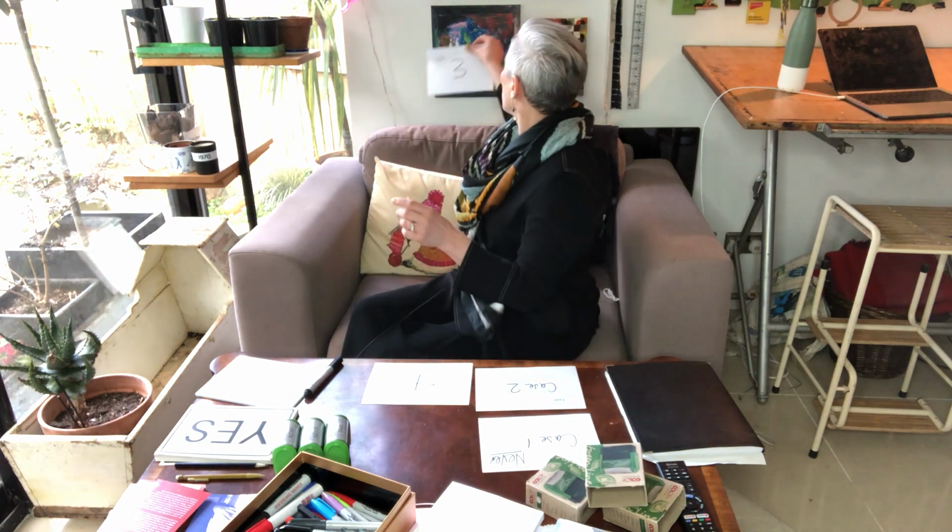Now, we took things a step further and we actually took all the Nows. So say out of 100, there were 40 that had been stamped Now. And we put all of those on a wall.